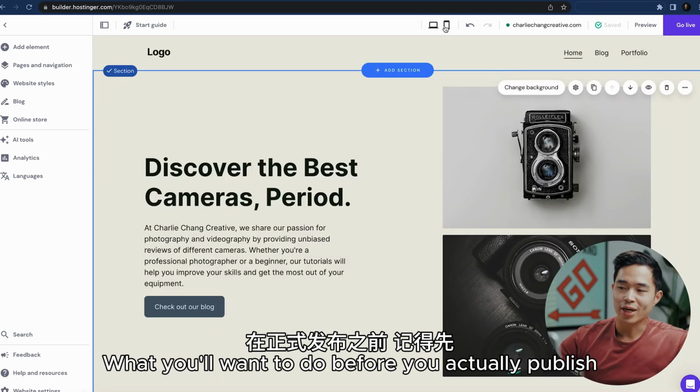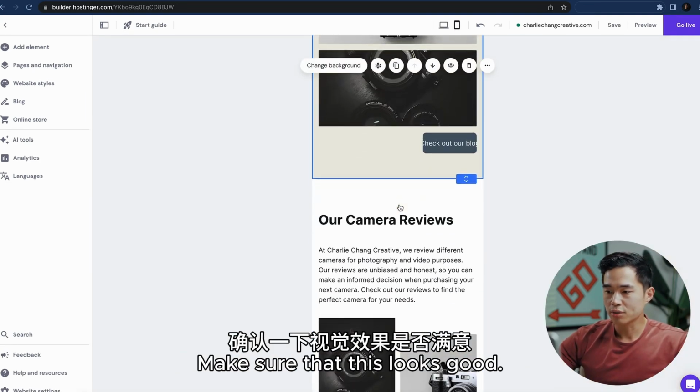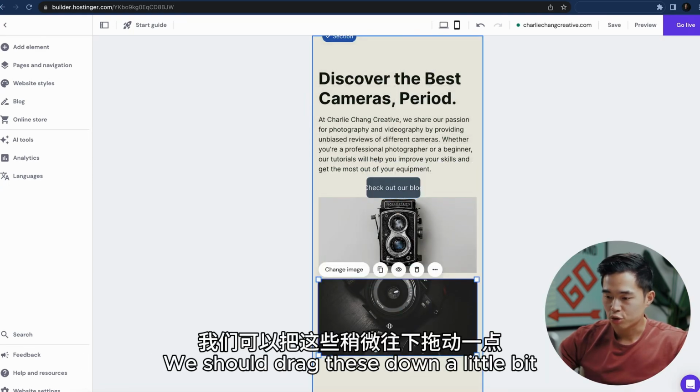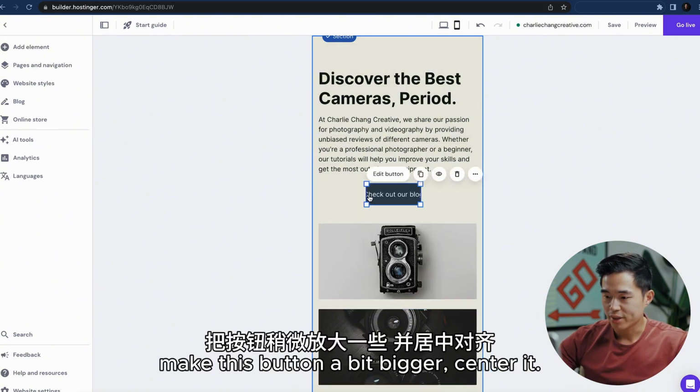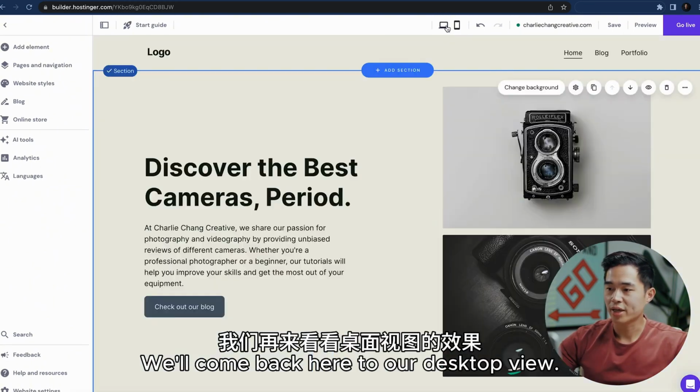What you want to do before you actually publish is come up here to the mobile view. Make sure that this looks good. As you guys can see, this button that we added should probably go up here. We should drag these down a little bit, make this button a bit bigger, center it. And yeah, besides that, that looks great. We'll come back here to our desktop view.